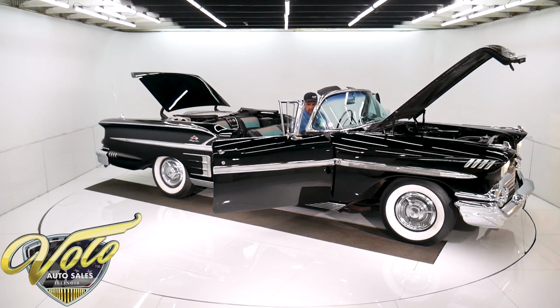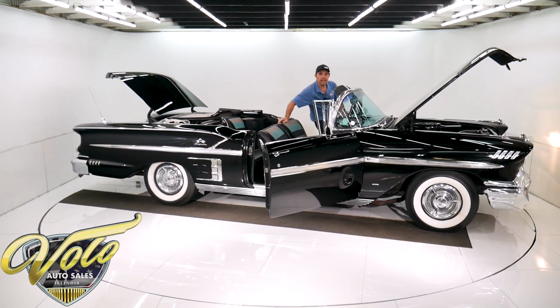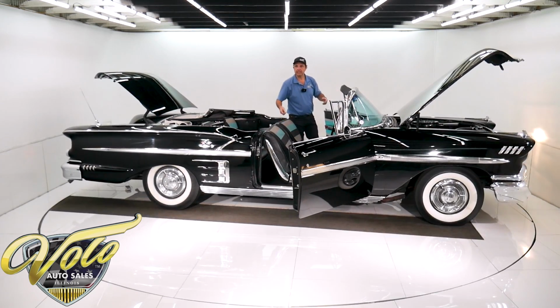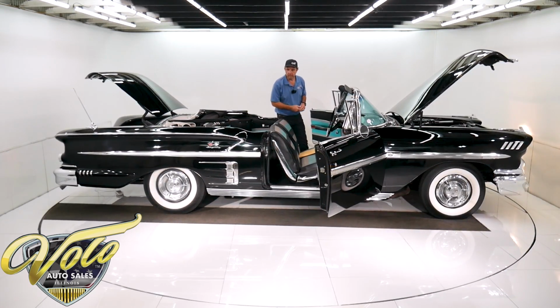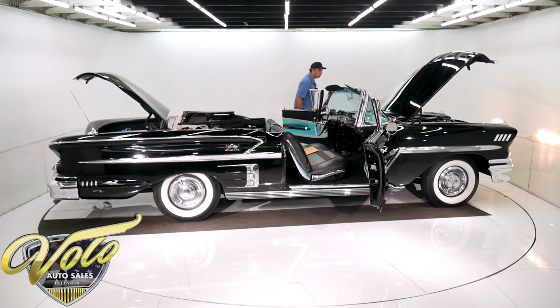Glass pack mufflers, I forgot to talk about the underneath. The front end has been rebuilt. You can see a lot of fresh components, the shocks, ball joints, all that looks pretty new. It's got glass pack mufflers under there.